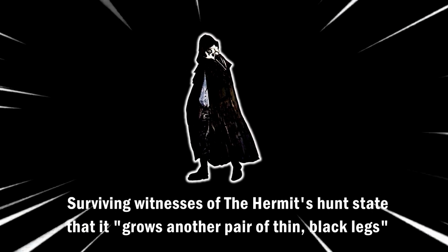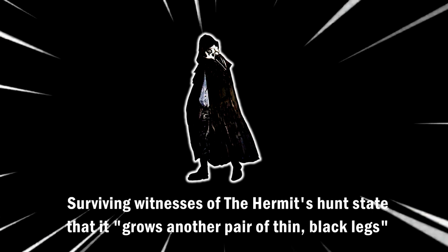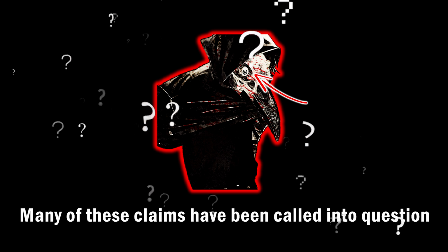Surviving witnesses of the Hermit's hunt state that it grows another pair of thin, black legs in order to chase down its prey. One particular witness recalls the Hermit ejecting acid from its eye socket, implying that it may be an arthropod behind its mask. However, many of these claims have been called into question.